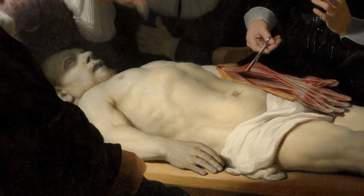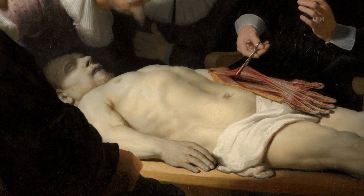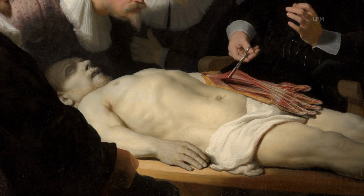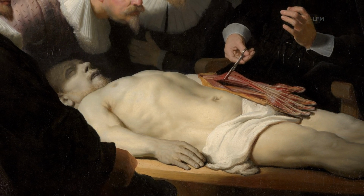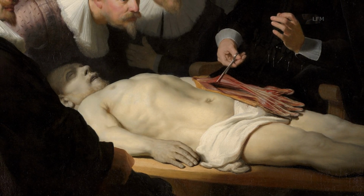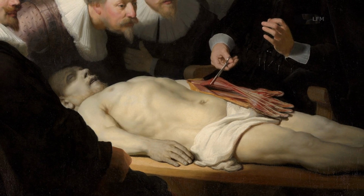The dissected body is that of Aris Kint, a convicted criminal, whose anonymity as subject contrasts sharply with the honored presence of the physicians. In this juxtaposition, Rembrandt underscores the tension between the dignity of science and the anonymity of the body it studies.